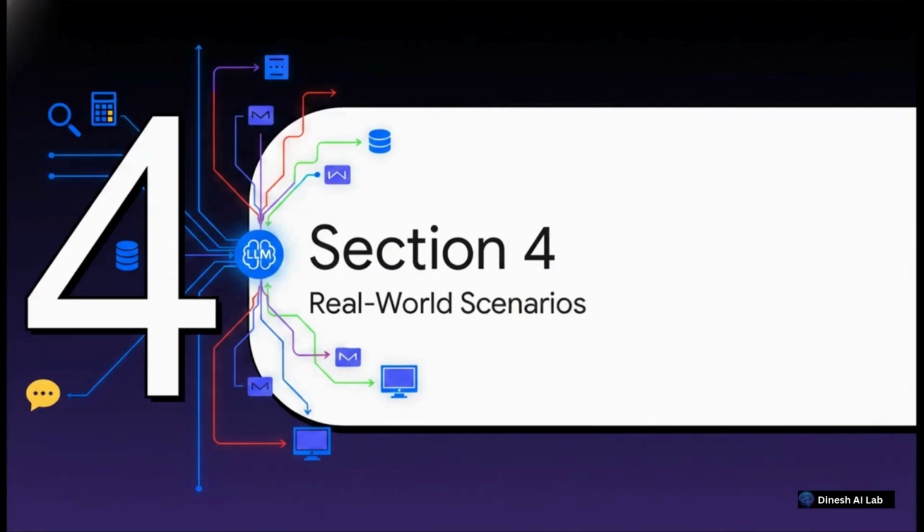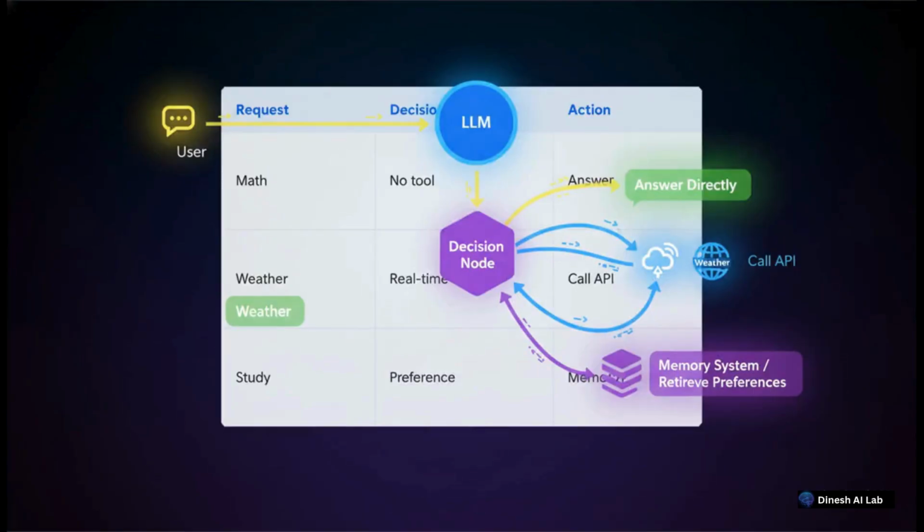Let's ground this a bit in Section 4, Real-World Agent Scenarios. And this brilliantly illustrates the whole concept. Let's apply this mental map to some actual prompts you might type today. If you just ask, what is 2 plus 2, the decision node recognizes no tool is needed. It just answers directly. Boom, done. But what if you ask for the weather in Kuala Lumpur? Well, it realizes it needs real-time data, so the action shifts entirely. It calls a weather API. And if you ask, what do I like to study, it triggers the memory system to pull your stored preferences. 3 totally different prompts, 3 completely different architectural pathways.